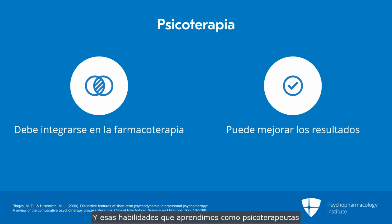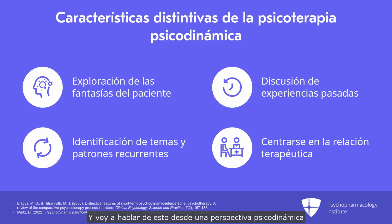And those skills that we learn as psychotherapists can, and I will argue should be, integrated into the ways that we provide pharmacotherapy, because it really has the potential to enhance outcomes. And I'm going to talk about this from a psychodynamic perspective and looking through the lens of the research of Blagys and Hilsenroth in 2000.